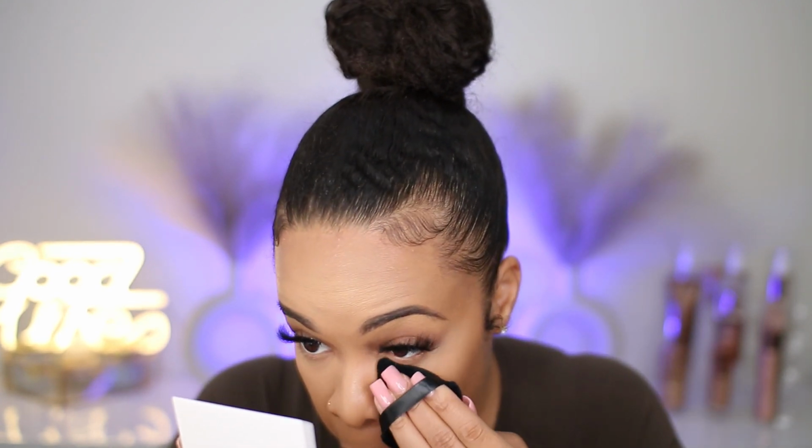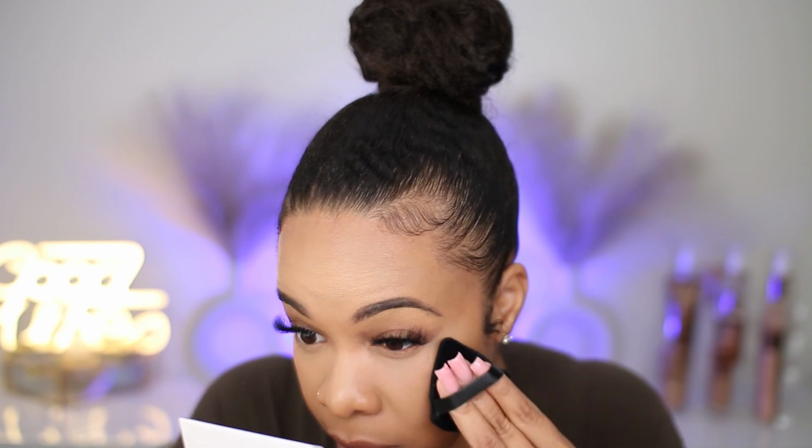So let's go in with my puff. We're going to do this left side. Right now it's a little dewy, as you guys can see. This is how much I got on here. Okay. And I'm going to start off in the under eye, because I want to hurry up and set that.